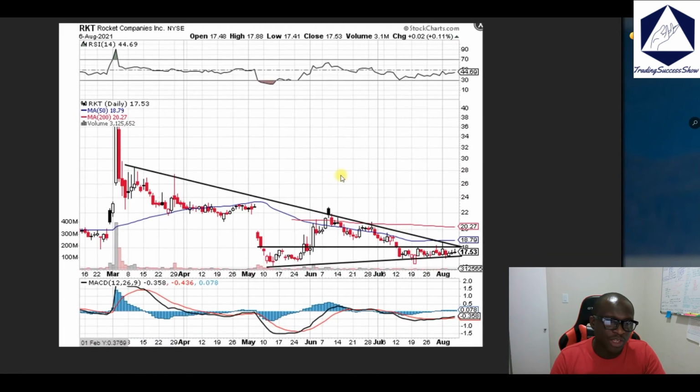ROKT is also the same thing. We are really consolidating. It's been about a month now. We're just consolidating around this area. So the bigger the consolidation, the bigger the move. The larger the consolidation, the larger the move. That is Cathy Wood. So keep an eye on it as we bounce right off this area or pull back into this support. So keep an eye on rocket companies as well.